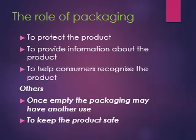Depending on the type of product offered, some businesses, after perfecting the product, now have to worry about the packaging. What is the role of packaging? Firstly, it is to protect the product. Try to think of eggs without the crate. It is also to provide information about the product.